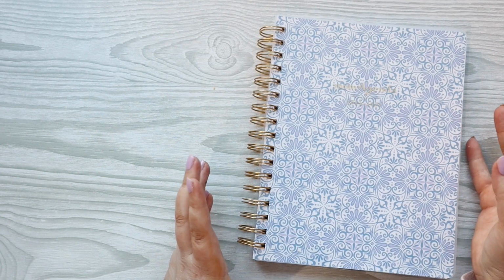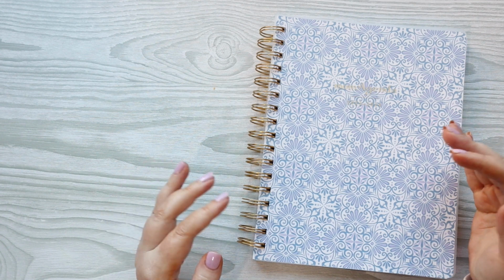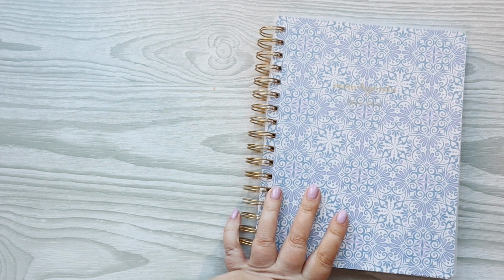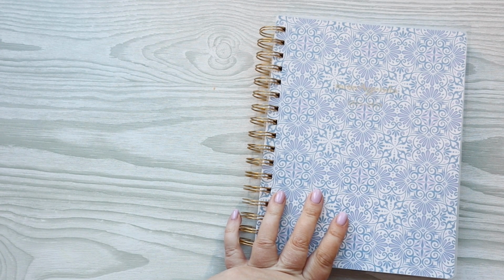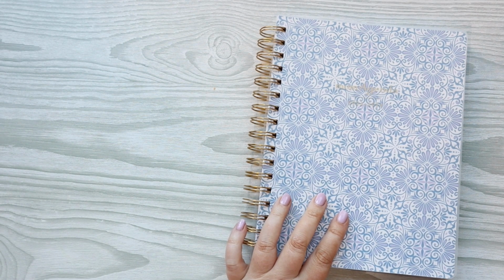The MomAgenda planners in general were created by a mom specifically for moms. And I love that it features the original layout in here. We'll go through that with separate spaces for mom and up to 4 kids. So for me, I have 5 kids, but that's okay. One of my kids is going to college next year. I can't even believe it. I don't even feel old enough to be a mom at all sometimes, and I have a child going to college. So 4 will be perfect for me next year.